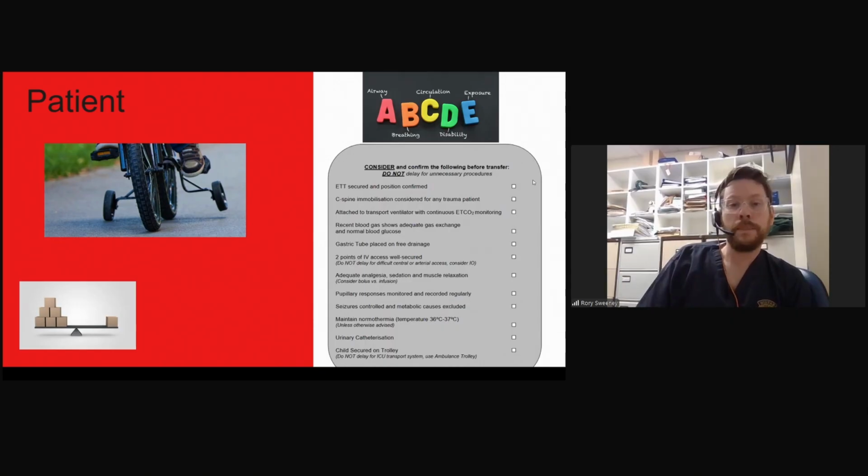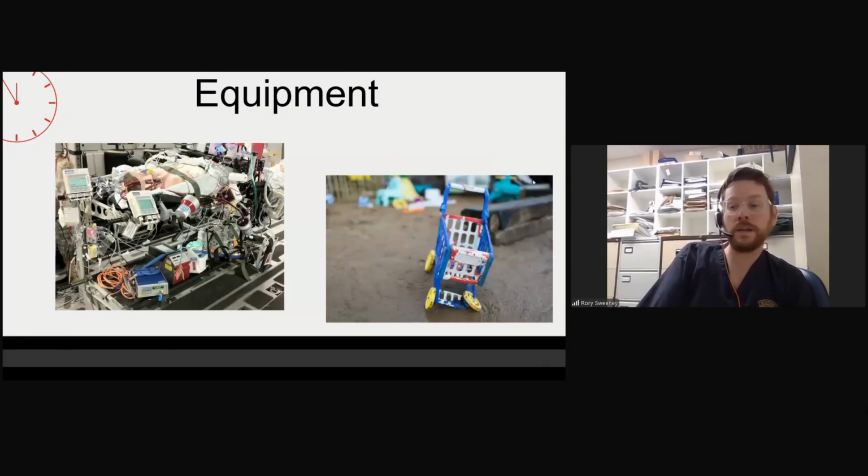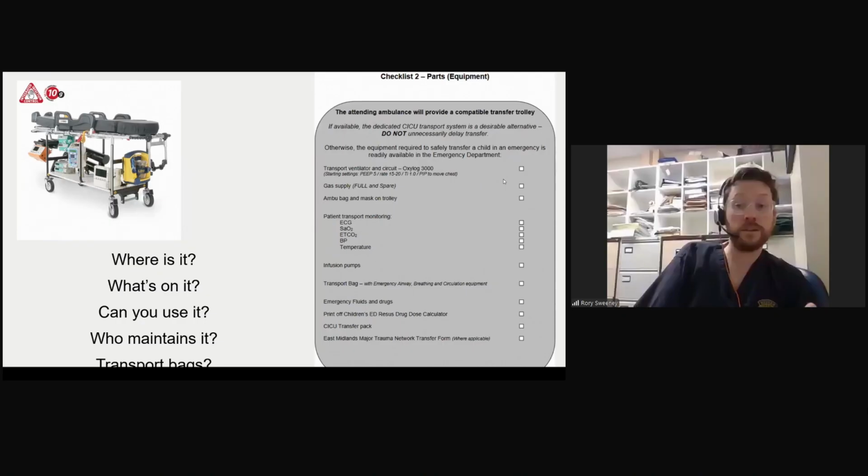Next up is thinking about gathering up your equipment. So in most DGHs, there will be some kind of a critical care transport trolley, certainly within the DGHs in Northern Ireland. And sometimes they're very well maintained and very well stocked, and maybe even with too much stuff, and sometimes maybe slightly less so. So what you need to have whenever you're setting off is a trolley and a harness that you can secure the size of your child on.